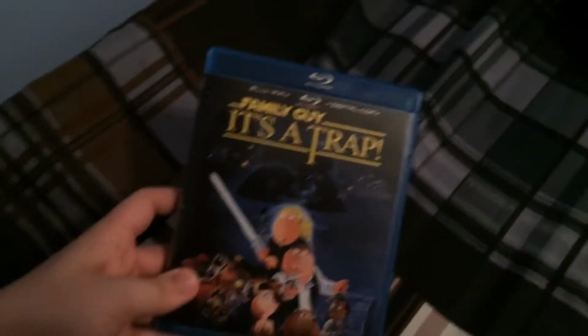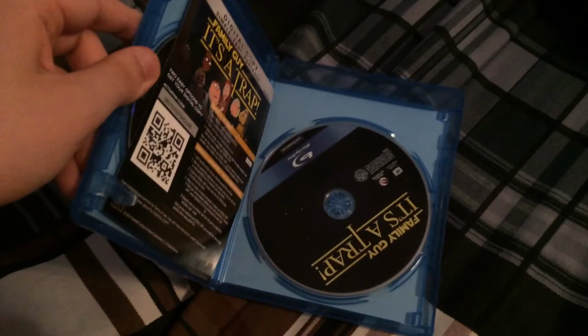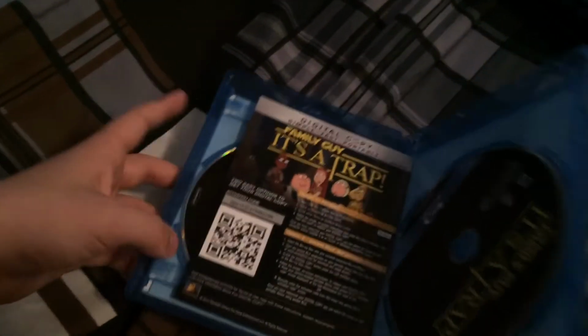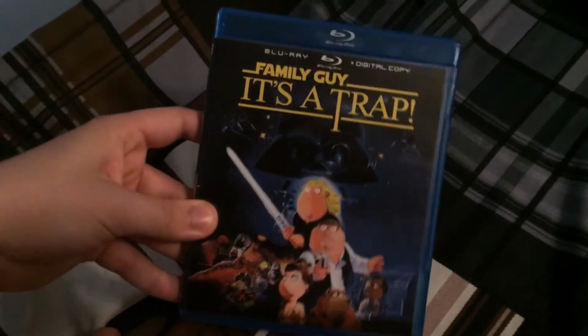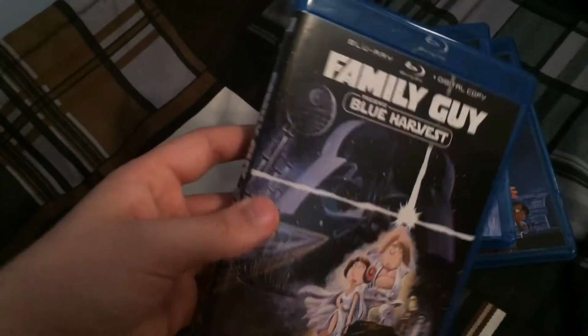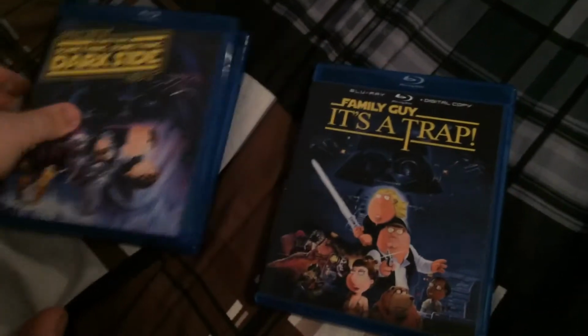And lastly we have It's a Trap, which is obviously a parody of Return of the Jedi. And this one is in widescreen, so it'll look a million times better. So you get the eras of Family Guy on Blu-ray. You basically get the format that they're in right now, widescreen and HD. Then you have the temporary format, which was full screen and HD. And then you have how it started off as standard definition, full screen, and not very HD looking. So that's really awesome that they decided to put these on Blu-ray.